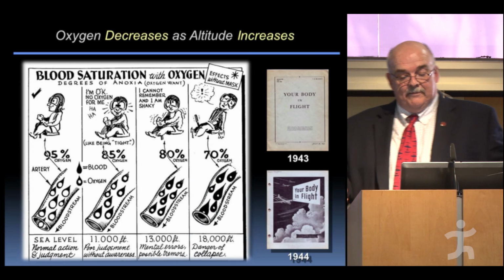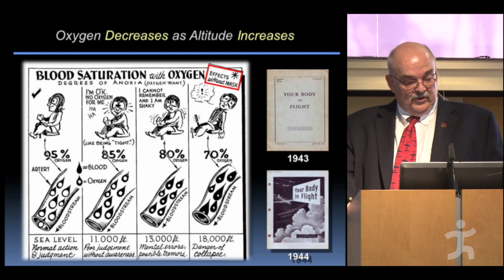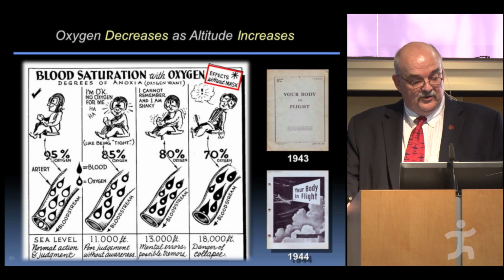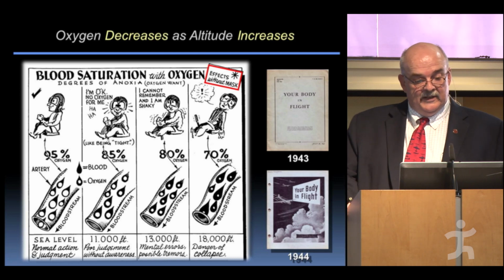So here we go. Here's what happens with the oxygen. And you can see that here we're showing the white in the red blood cells is how much oxygen there is. So when you're at sea level, you're 95% saturated with oxygen. So you're doing just fine, and you've got a big smile on your face. You get up to 11,000 feet, though, and you've got a little less oxygen, 85% saturated, and you start acting now like you've had a little too many drinks, a little bit tight.